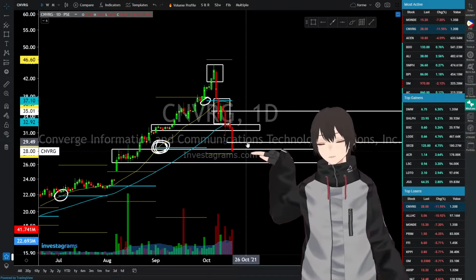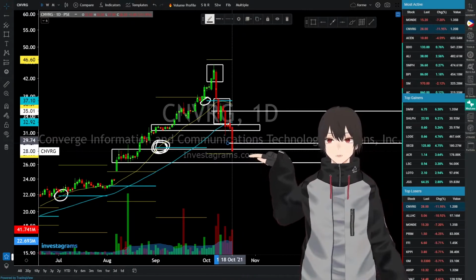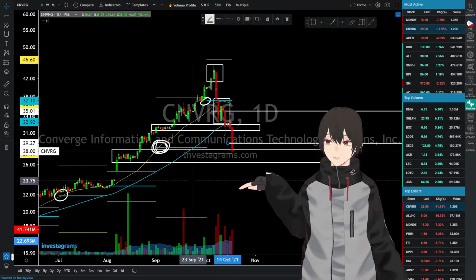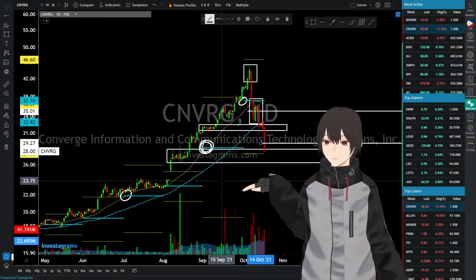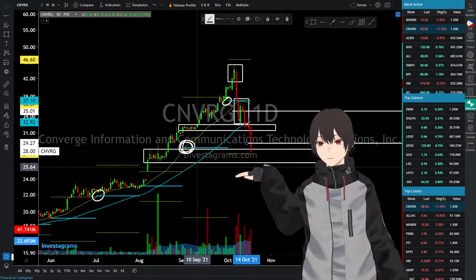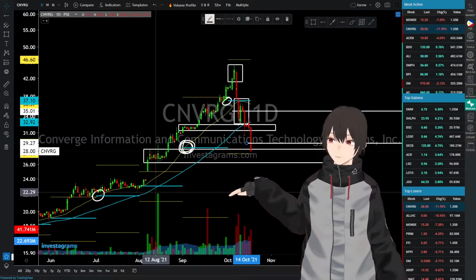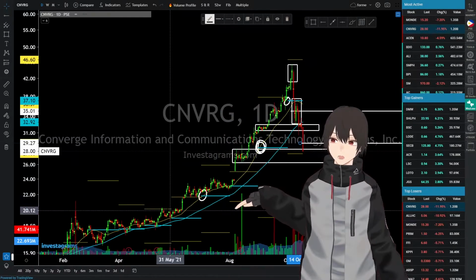And we have this area na magandang meter kung sakali mang umangat dito. Then it has a shot of challenging these levels pabalik. However, do note that we still have a gap here and that could still be a target on the next days. Si Converge, medyo nag-change na yung kanyang trajectory from the uptrend to hindi pa naman downtrend kasi parang wala pa siyang major swing na nagaganap.